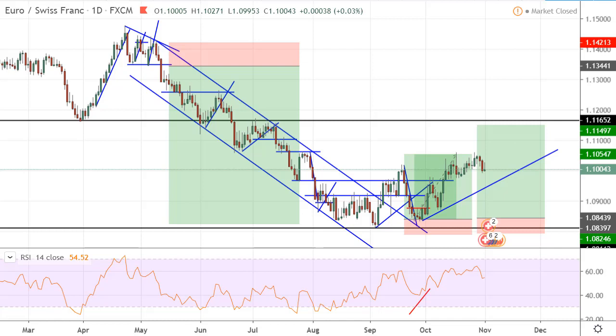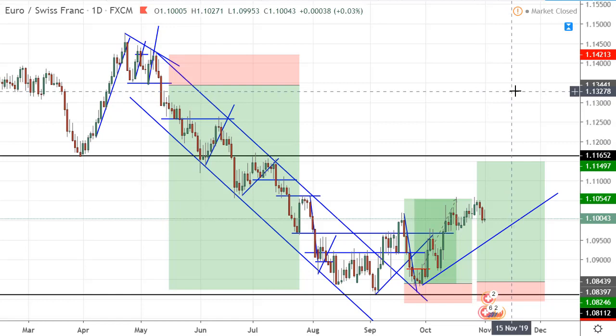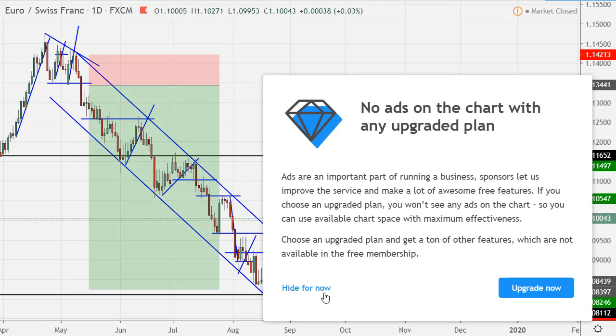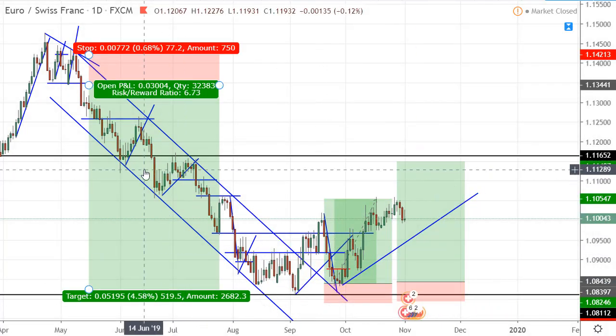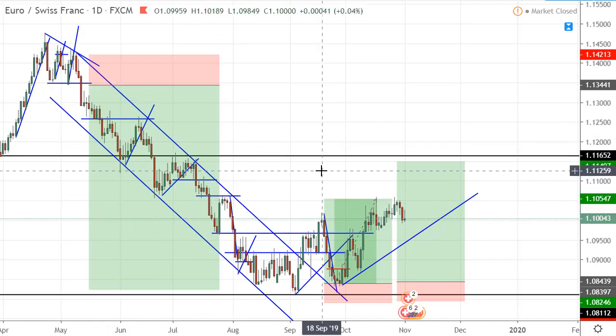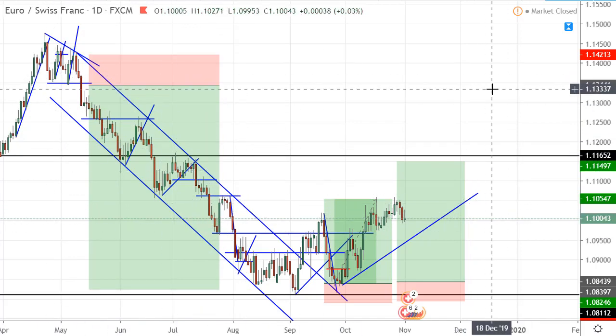Let's get into the trading. Like I said, it's all about the miners. Let's take the indicator off for now. I like to trade the Euro Swiss. As you can see, I also do quite some analysis, and from time to time I put this on my forecasts.